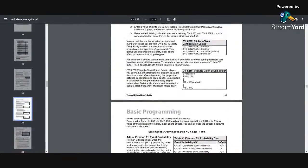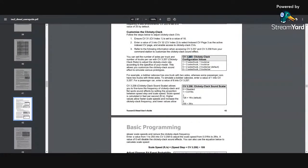All right. I'm not going to mess with the clickety-clack, but we can add that if we wanted to. For this locomotive, we would have to take CV32, set it to 3, so that we're in index 3, and then take CV257, set it to a value of 6, because we have 3 axles per truck and 2 trucks per car or locomotive. And see, everyone has their perks. Like Steve Childers loves his JMRI with Digitrax.